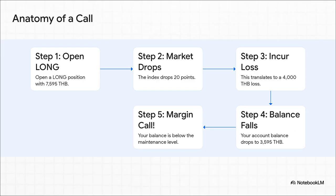And here's how fast it can all fall apart. Let's say you go with that low margin broker. You open a long position with just under 7,600 baht. Then the market moves against you. The index drops just 20 points, which, by the way, is a totally normal daily move. And just like that, you've lost 4,000 baht. Your account balance plummets. It drops below the broker's minimum level and, bam, margin call.